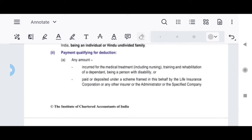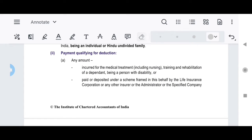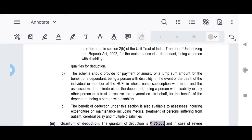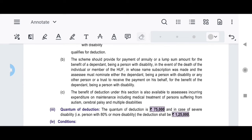So any amount which is incurred for the medical treatment, including nursing, training, rehabilitation of a dependent being a person with disability, and any amount which is paid or deposited for a scheme which is framed by LIC or any other insurer or administrator of the specified company, as referred to in the UTI Act, which is for the maintenance of a disabled dependent, the amount qualifies for deduction under this section. Now, this deduction can be claimed only by an individual or HUF. The scheme should provide for payment of annuity.